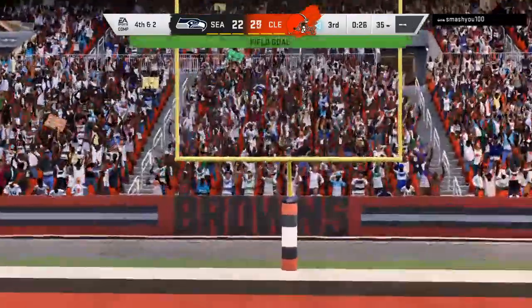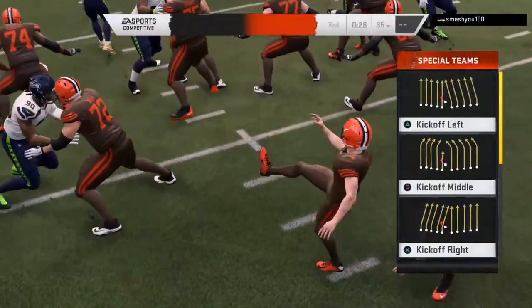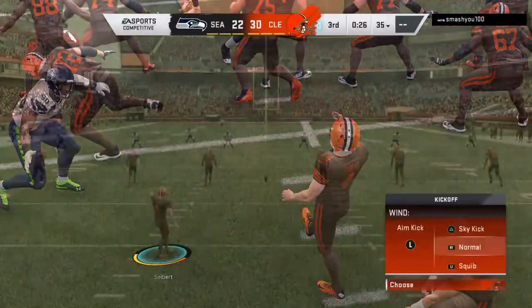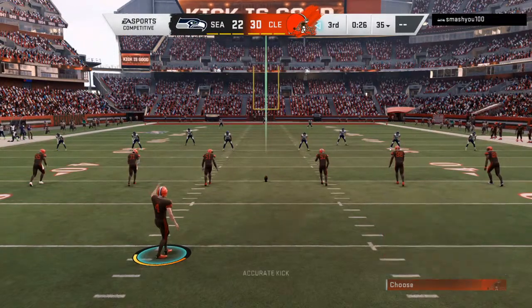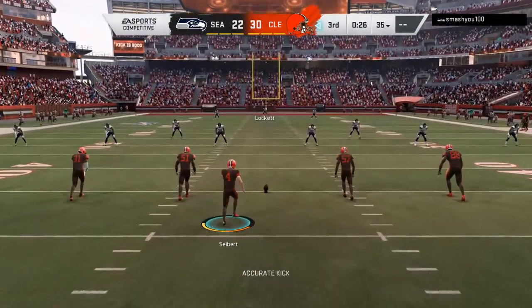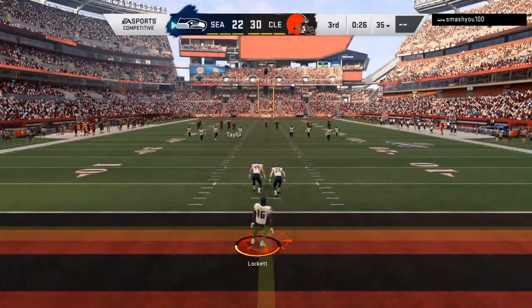Seibert able to knock this one through. And that'll push the lead up to 8. So he splits the uprights and has to be a nice feeling. Right when it left his foot, he knew it was good. Yeah, just like a good three-point shooter in basketball, right? Release the ball, fall back on defense without even looking. You know it's going in the hoop.